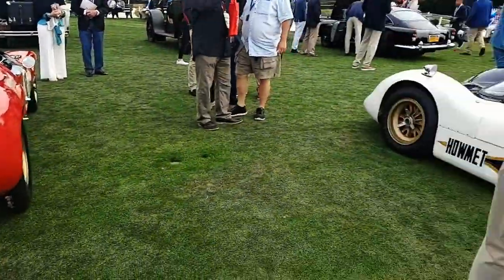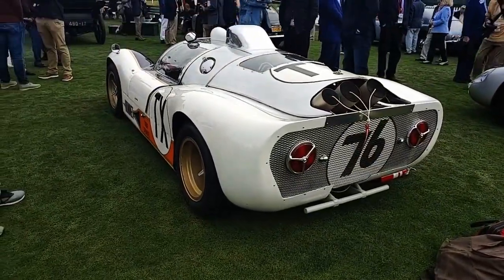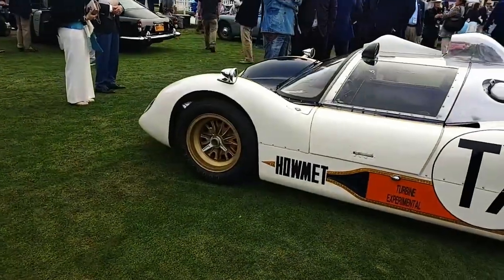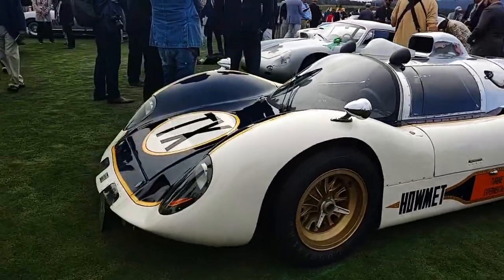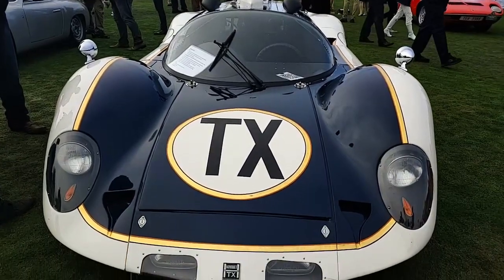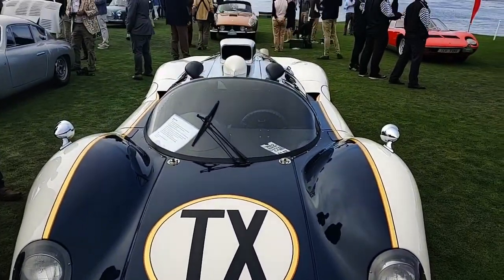Man, just incredible to see all these. Anyone guess what that is? Turbine experimental. Helmet. Cool, that'd be fun to drive around. Turbine engine. Wild.